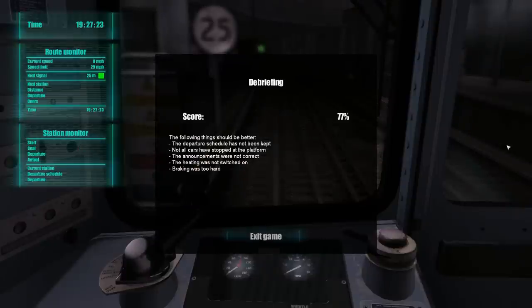Boom, 77%. Okay, so the following things should be better. The departure schedule was not kept. Rubbish, that's absolute rubbish. That was perfect. Not all cars have stopped at any... Oh, really? I thought I was pretty good with the old platform. Never mind, that's fair enough. Announcements were not correct. Rubbish.